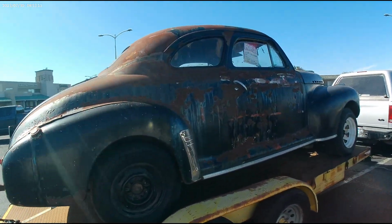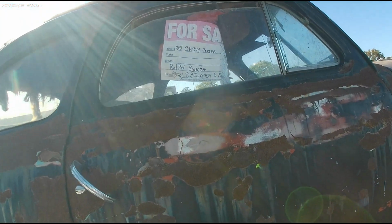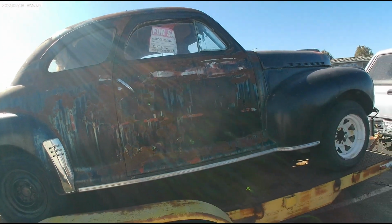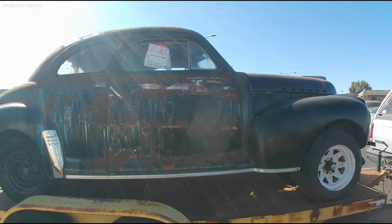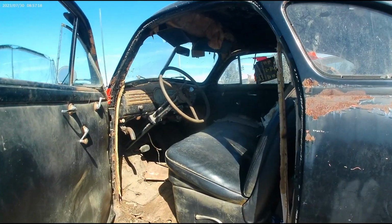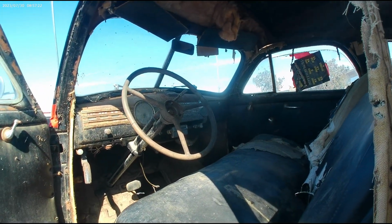Oh, it is for sale. Here you go, 1941 Chevy Coupe. You can see that information. Give them a call. You could be the proud owner. Put some life back in this thing. It's a beauty. Once this thing's dialed in, it will be cruising down the road. Stickers, little interior action. I love it. All the pieces are here.